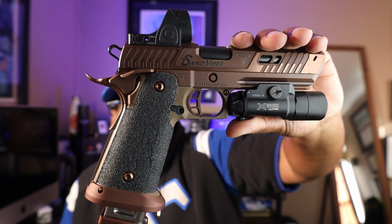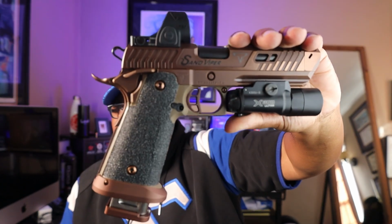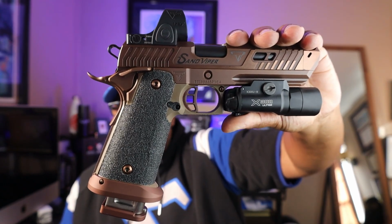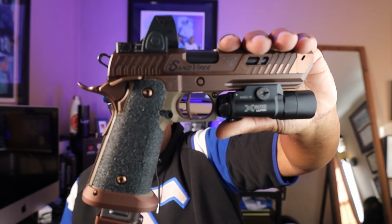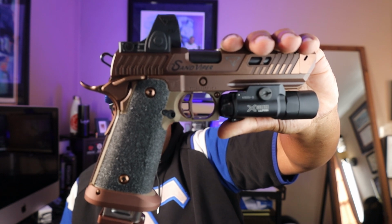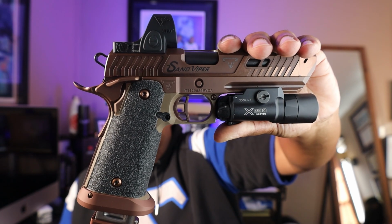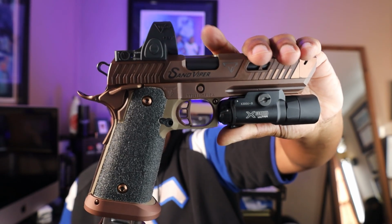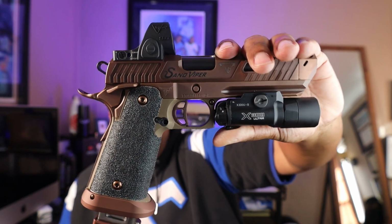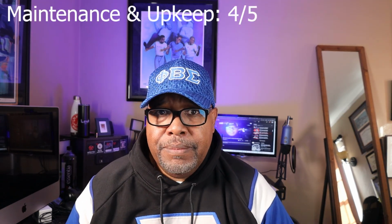You have to keep them tuned if you want them to perform at the optimal level that they were designed to perform. So this is not the kind of gun, like it's not a Glock, where you can just run 30,000 rounds through it and never have a jam. You're going to have to do some maintenance and upkeep. But the takedown is relatively simple. And the way this gun is constructed, very simple. So we're going to go ahead and give this a 4 out of 5 for maintenance and upkeep.